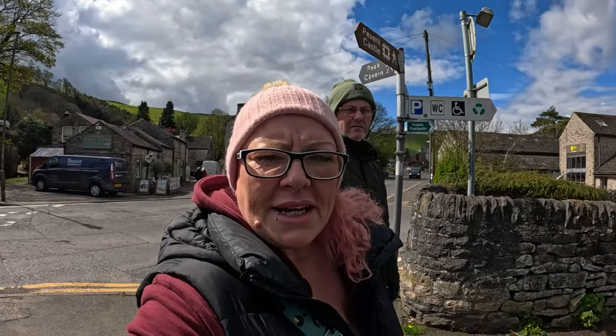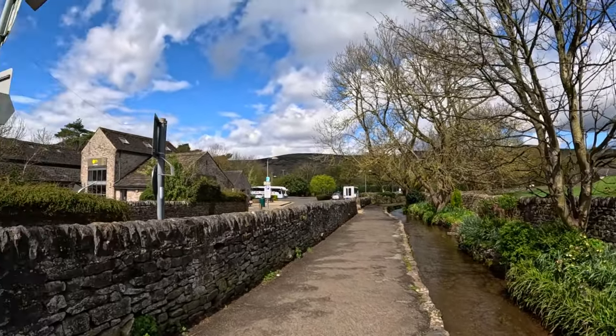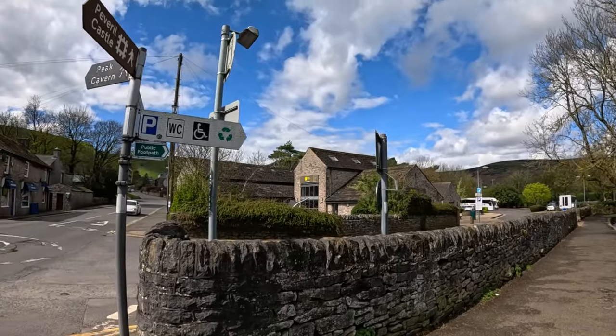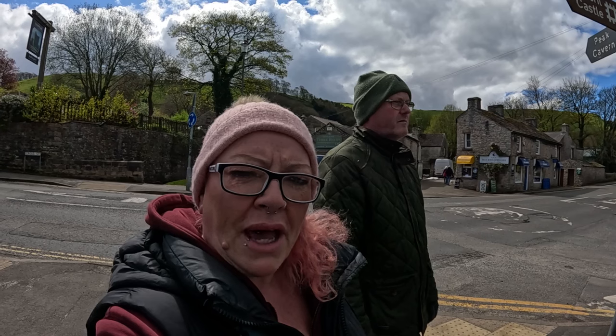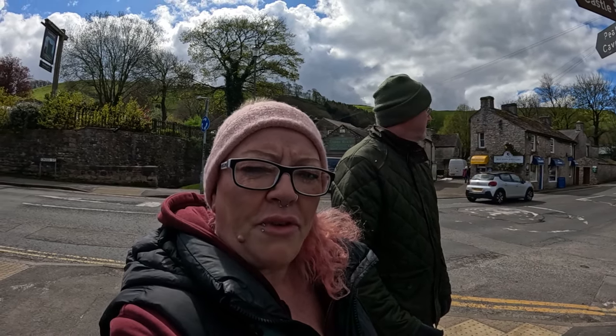So we're back where we started, at the side of the little stream, next to the visitor centre. And that was our quick little tour of Castleton. Hope you liked it. We're now heading back to the van to find our next park up, where we're going to be staying tonight, our last night before heading back home and back to work, unfortunately. So we'll see you when we get to the next destination.